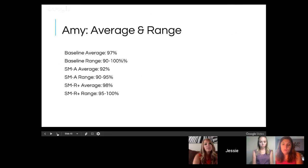Kaylee's going to go more into the results for everyone, but as you can see from my data, from the baseline average, I started with 97%. I mean, 97% of the intervals were on task, with a baseline range between 90 to 100%. So just right from the start, I think the effects of being observed for the baseline probably increased my on-task behavior to a level higher than it would have been without being observed.